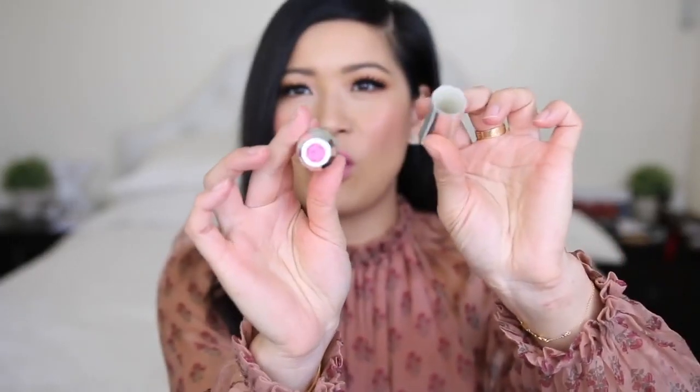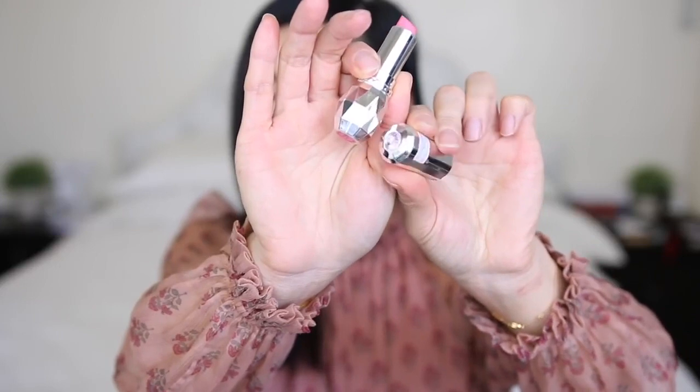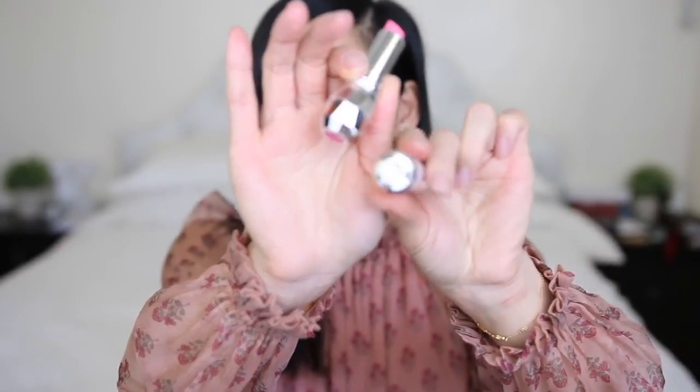What's on my lips is this really cute little Korean brand. It's called Mura, the Hydra Shine lipstick, and it's in the color Pink Veil PK02. I know I mangled it, but it's this really cute little hot pink color. It comes in this pretty little compact, it's quite girly and I love it. It's just got a silver compact, it's like a jewel and it's really gorgeous.